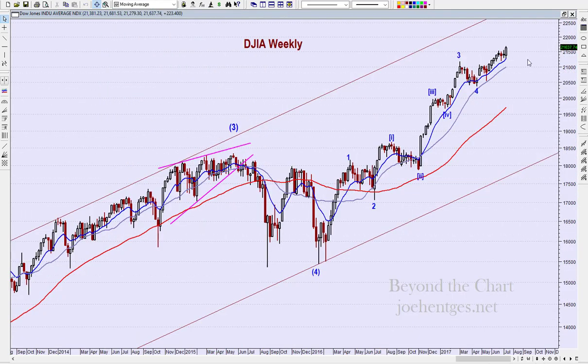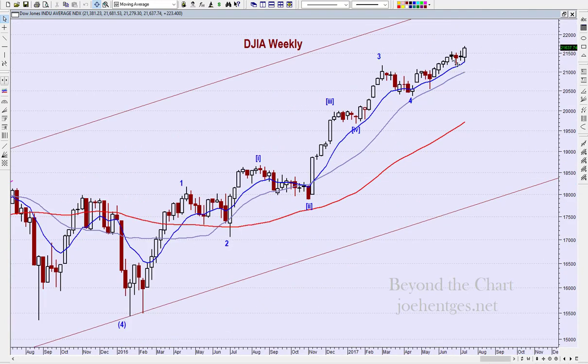When you look at the weekly chart, this is how it looks. The Dow was up 223 points for the week. So after having that little kind of 3-week clustering in here, we got a pretty good push to the upside and continuing to stay above that 10-week moving average. No real breakdown occurring yet. We continue to watch it.